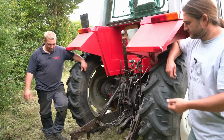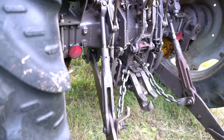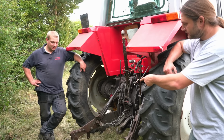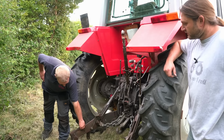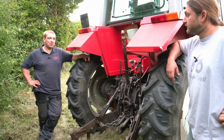So there's a clicky thing. Yeah, what you do is you have the ball already in the pin, and you just back up to it, lift the link arms up, and that'll latch in. And then to release it's that little lever thing. And then to release it, you just lift these up, and that drops off. This is advanced stuff, ladies and gentlemen. It is very advanced for this age.